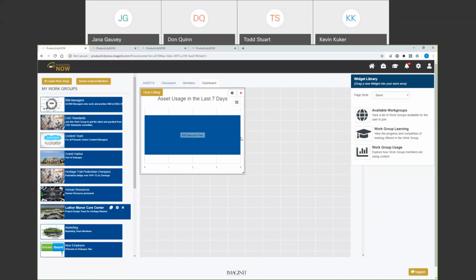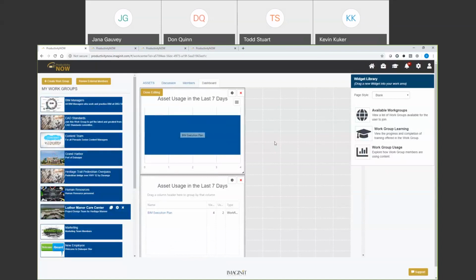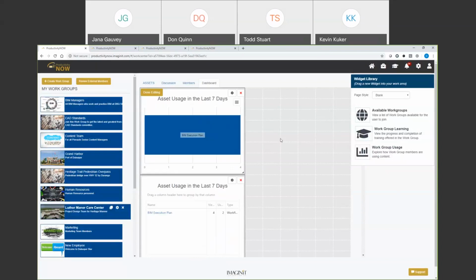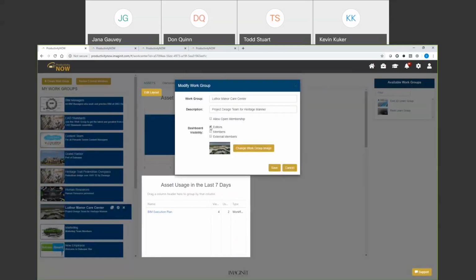And these widgets will allow you to do things like show workgroup usage, or you can actually pull in other tabs of the same type, and you can use the gears up here to specify if you want to use a chart view or a tabular view. Okay, so these widgets are primarily centered around reporting and getting information out of the system. You just drag and drop the widget onto the page, and then you can decide who in your work group can see this information. So once you're done editing the dashboard, if you're the owner of the work group, you can set visibility to who can see the dashboard.